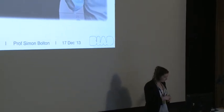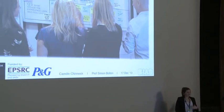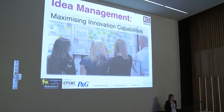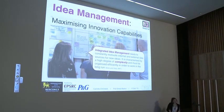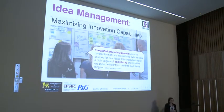The definition of idea management that I'm using is the process of recognizing the need for ideas, developing them, managing them, and evaluating them. So I'm looking at how improving idea management practices can help maximize innovation capabilities internally and externally. Integrated idea management is a more specific term, and it highlights what I'm really wanting to focus on, which is the fact that external ideas are used in the innovation process as well as internal ideas. So it's an external focus.